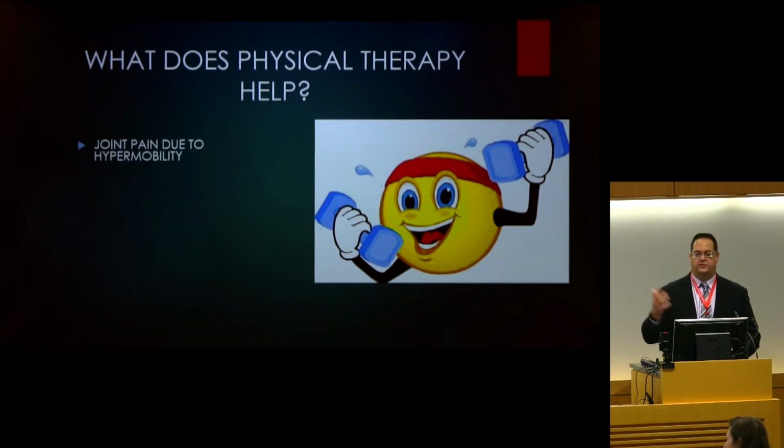When the external forces of the environment are greater than the muscular strength, the capsular strength, and the actual ligamentous strength of the system, the joint will sublux. If it's less, it doesn't. So our job as physical therapists is to strengthen the muscle around it, to allow that joint to absorb more forces, and also to educate the patient on how to decrease those external forces. For the EDS population, because they're so weak and they have a lot of joint laxity, when I talk about external forces, I'm talking about maybe carrying groceries. I'm not talking about lifting 200-pound weights or anything like that.